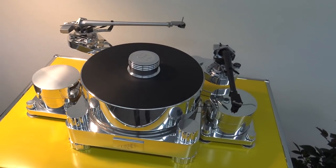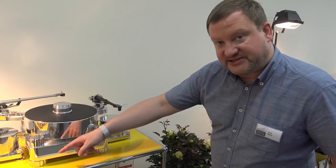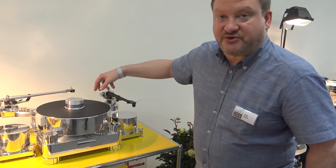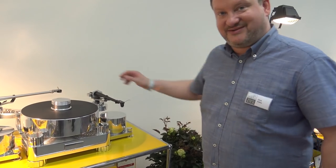Now the classic, the Massimo, still a solid aluminum base, over 50 kilograms the whole system, two motors, thick platter, adjustable tone arm bases for every tone arm that's on the market in every direction.